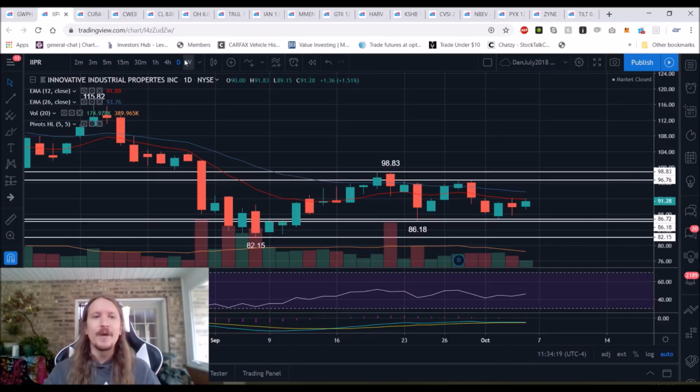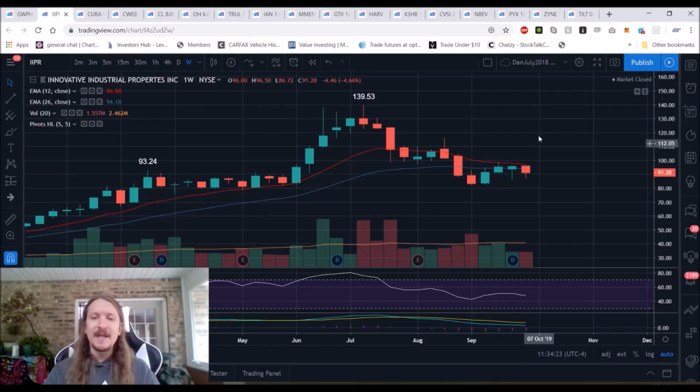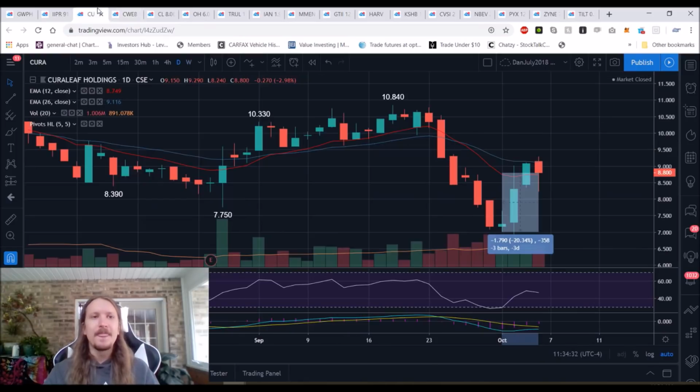If we get a bull break, we zoom out to the weekly, and the weekly bounce would get continuation. You could call it a weekly trend change with a little higher low and then higher high. If we get a bear break on the daily, we're headed back down to the low of 82.15, and we're still in a weekly downtrend at that point.